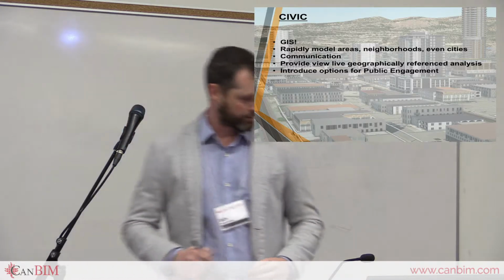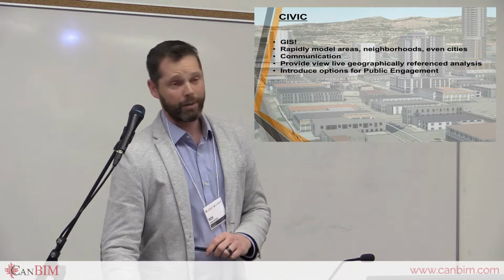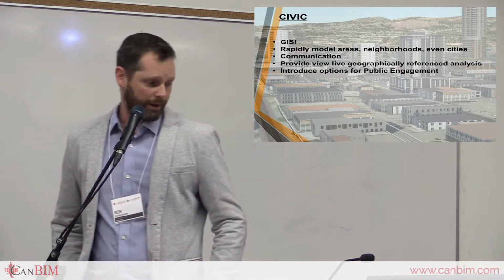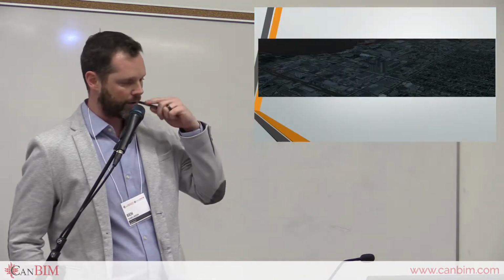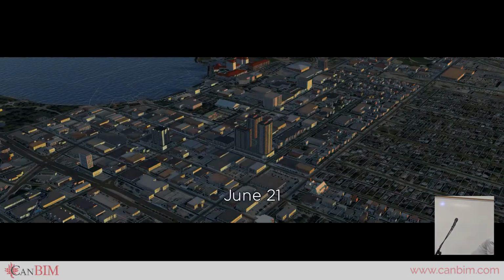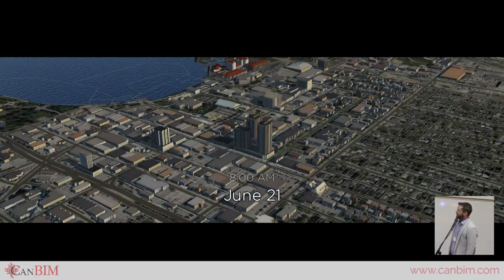Yeah, live georeference. And public engagement is huge for this stuff, and particularly I say that for public engagement when I do something like this. This is another potential cluster of towers in downtown Kelowna, and it's georeference shadow casting.